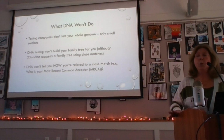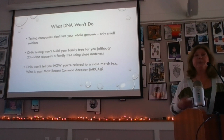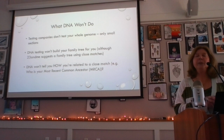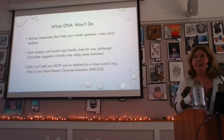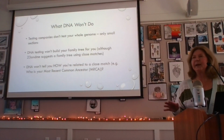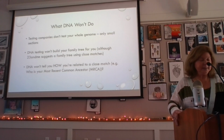DNA testing won't build your family tree for you, although one company, 23andMe, attempts to build a DNA tree just using your DNA matches and the amount that they all share with each other. They will attempt to build you a family tree based on those results just for your first to second cousins, not going back too far. But those are family trees that you have to go in and actually correct if you see a mistake in those.